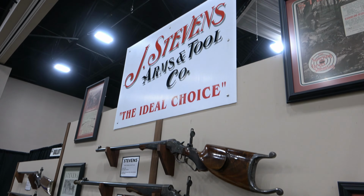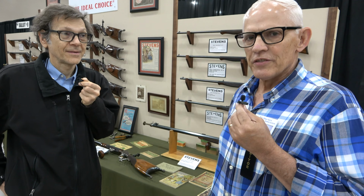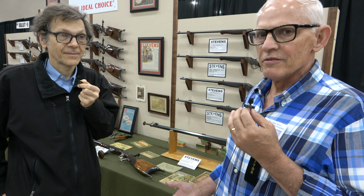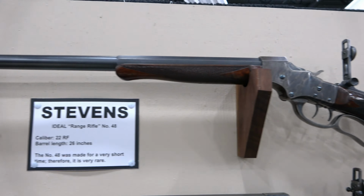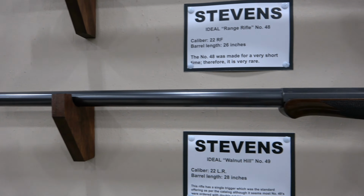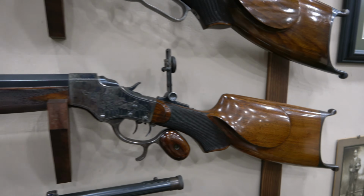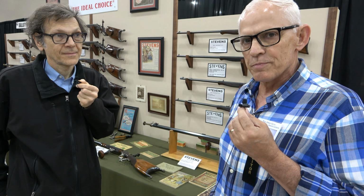It's my pleasure. Actually, my collection consists of 17 that I've brought. They consist of all the numbers that Stevens produced from like 1895 until 1916. I have an example of all the numbers from the number 48 through the model 56 and even the Pope models. Now they made models prior to the 48, but from the 48 through the Pope models, I have an example of all of them here at this display.